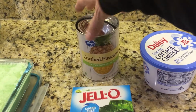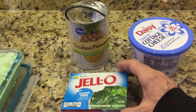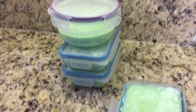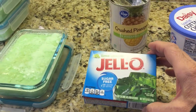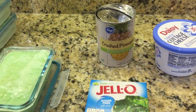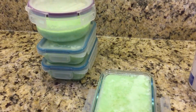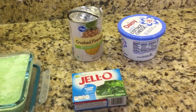So that's your smart carb, your power fuel, and then the sugar-free Jello is what I used to hold it together, and it made 4 servings. And when you do the Jello though, only use half the water. This one calls for 4 cups of water. You use 2 cups because you're using the pineapple and you want it to be able to set up. So anyway, that is an idea for a smart carb power fuel combo.